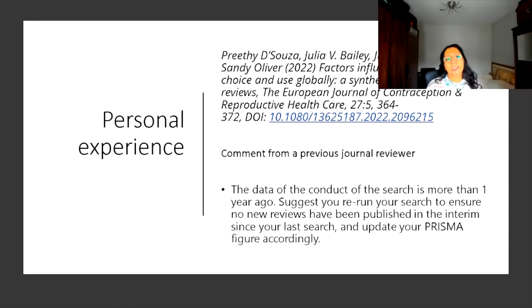This was a difficult decision for us to take because of the huge amount of work towards synthesizing systematic reviews, mainly qualitative systematic reviews on this topic. When the reviewer told us to rerun the search and update the findings, it was not easy, because the findings are not just straightforward statistical findings. It's more of conceptualization and thinking, a lot of thinking involved.